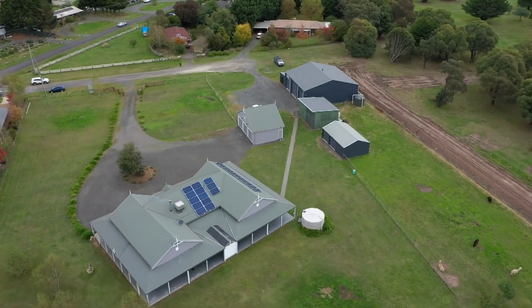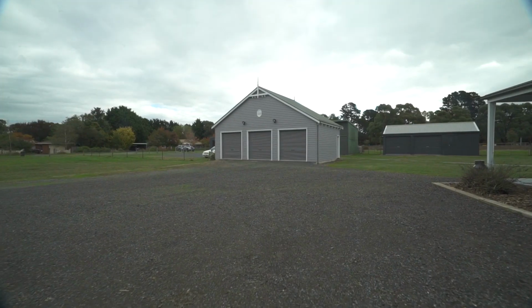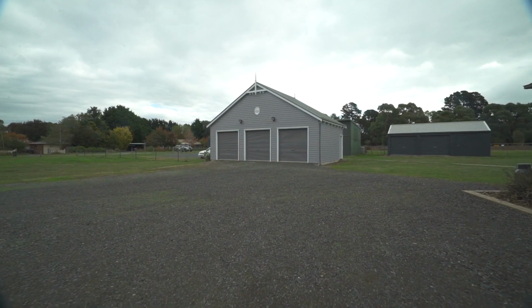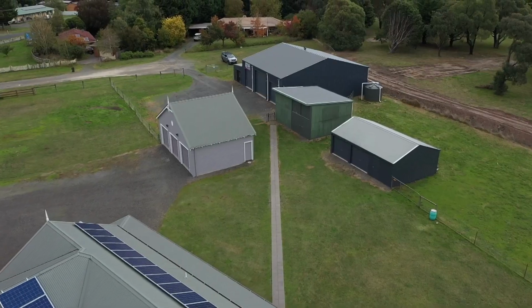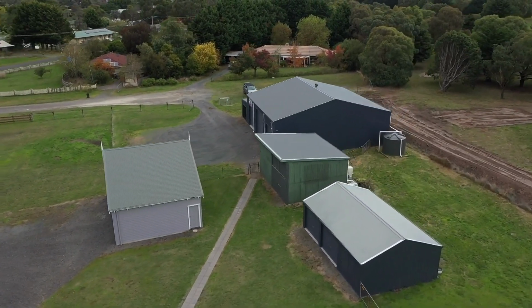Soak up the country lifestyle outside with the impressive shedding, including a large barn-style shed perfect for a workshop with 3 roller doors, 1 large enough for a caravan or motorhome, toilet, storage space, concrete flooring and power.